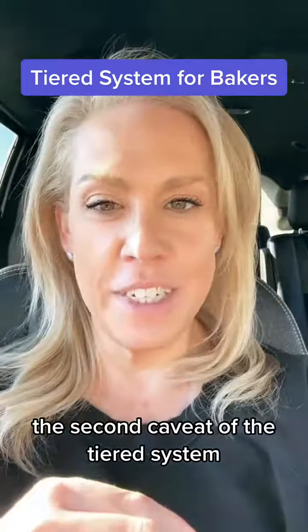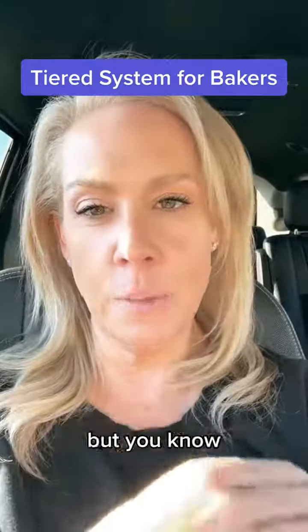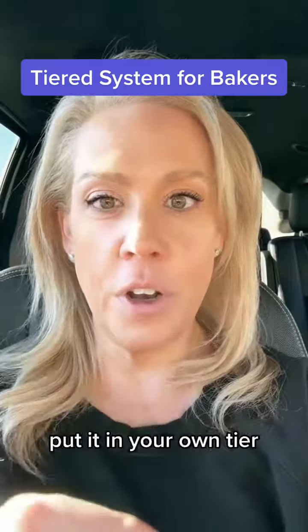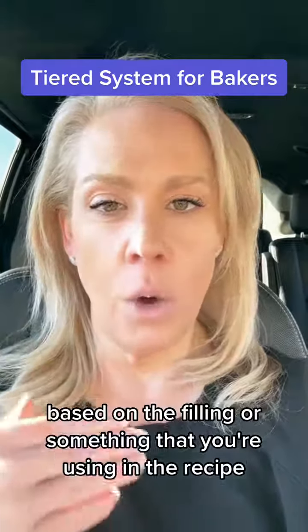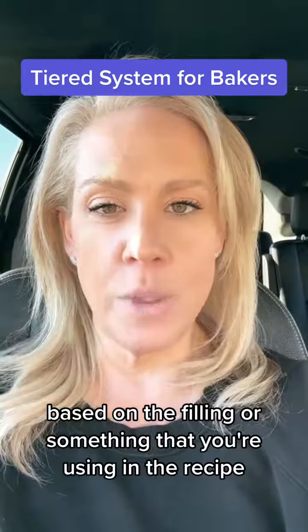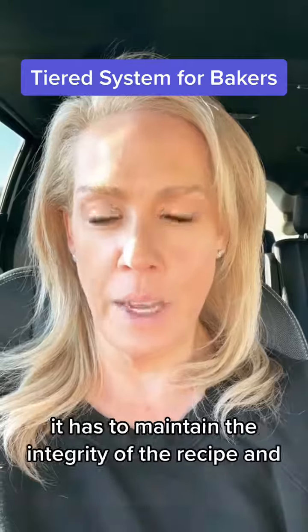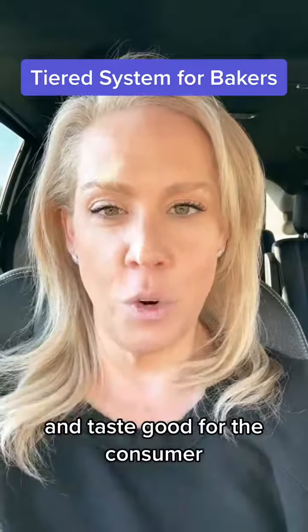The second caveat of the tiered system is that you know your recipes better than I do. So if I mentioned a product, but you know it's not going to be fresh, given the tier that I put it in, put it in your own tier. So if you know it has to be a tier 1 based on the filling or something that you're using in the recipe, then put it in whatever tier works for your recipe. It has to maintain the integrity of the recipe and taste good for the consumer.